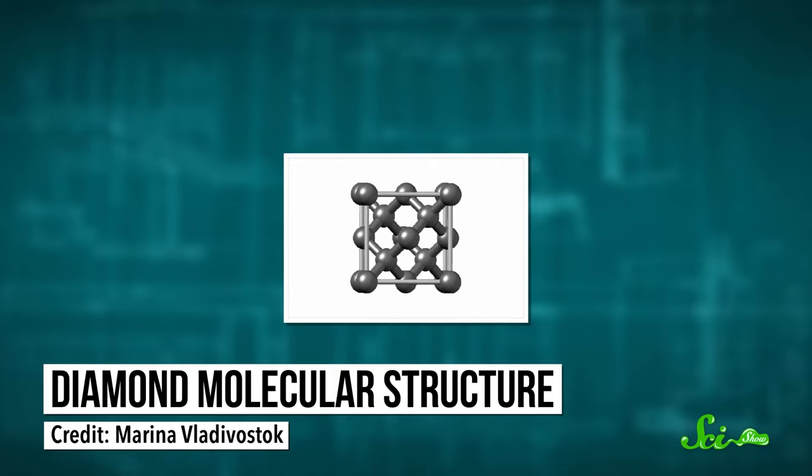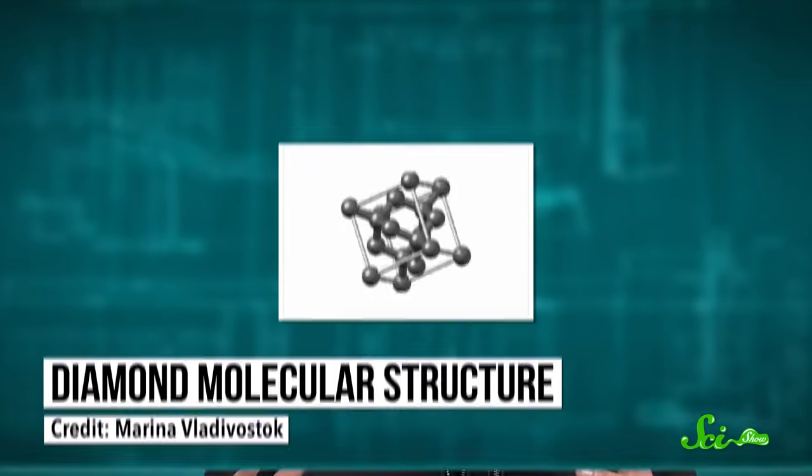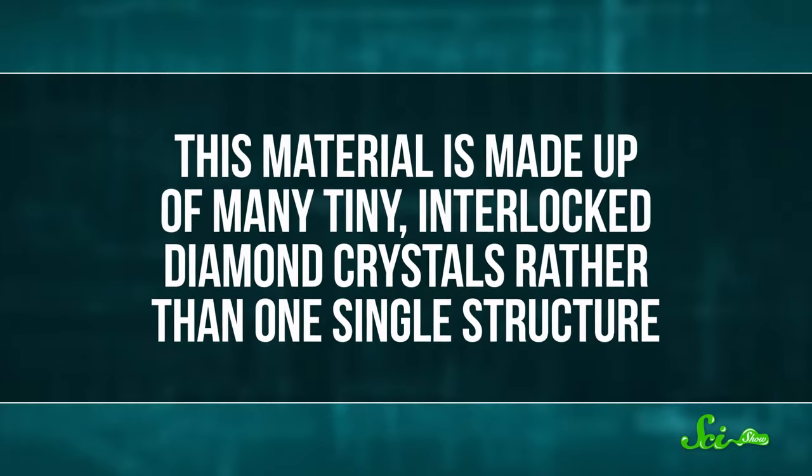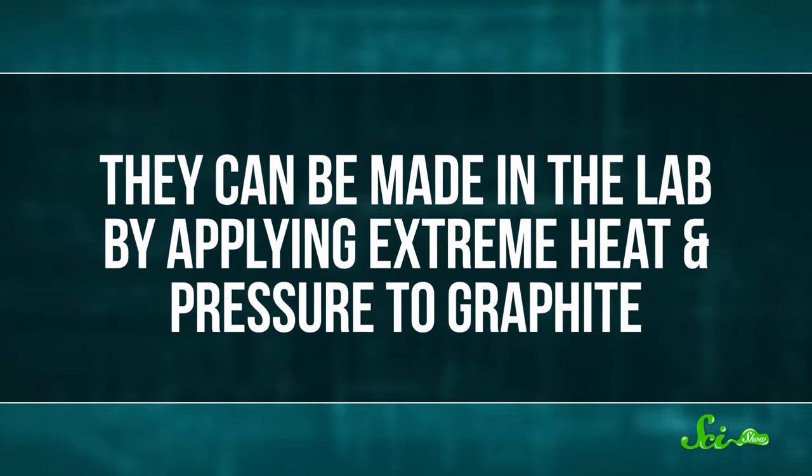Each carbon atom forms four covalent bonds with the atoms around it, which forms an exceptionally hard crystal structure. In hyperdiamonds, that's still true, but it's a different, more wear-resistant form of diamond. This material is made up of many tiny interlocked diamond crystals rather than one single structure. They can be made in the lab by applying extreme heat and pressure to graphite.